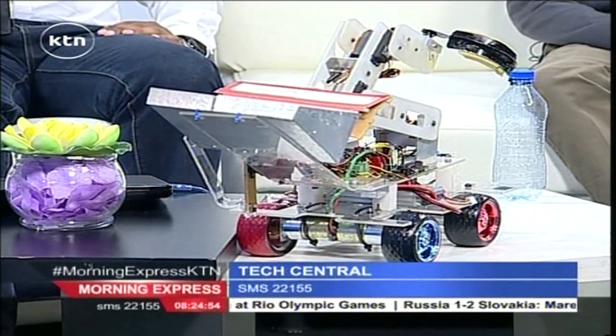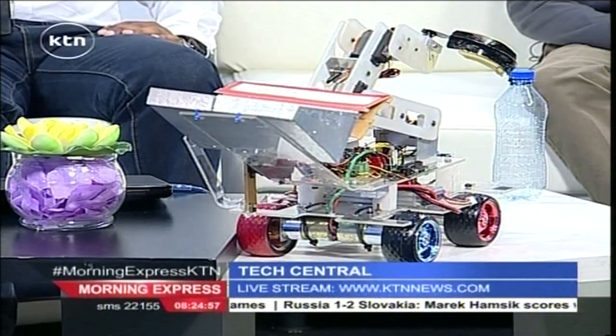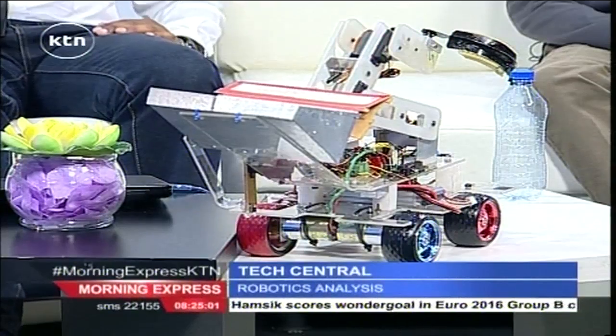Before we get to what the robot can do and whether it's just a toy, would I be correct in assuming that you're all mechanical engineers? Kiru? No, we are not mechanical engineers. We are taking mechatronics engineering. Mechatronics engineering. What is that? It is simply a multidisciplinary combination of mechanical engineering, electrical engineering, IT, that is information technology, and computer science.